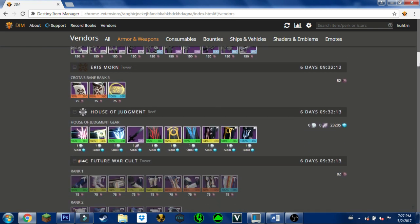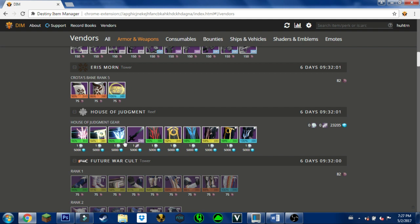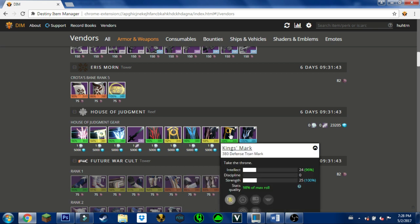And we get to the first one, which is Eris Morn. Eris Morn has a 100% rolled Warlock bond of intellect and strength, which is going to be 25 intellect and 25 strength. And we also have, moving on to House Judgment, a 98% intellect and strength build for the cloak. The Kel's Cloak is going to be 24 intellect and 25 strength. We also have a 98% build for a King's Mark for the Titan, which is going to be 24 intellect as well and 25 strength.